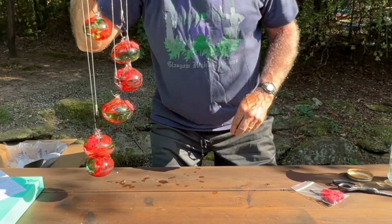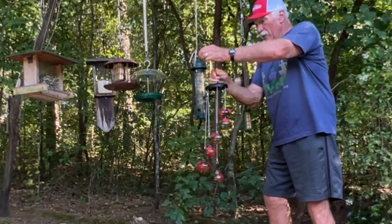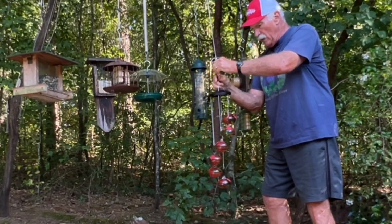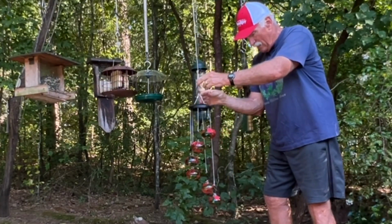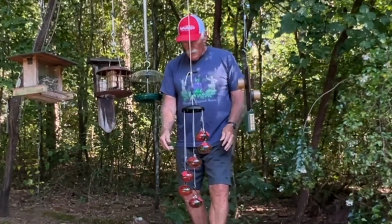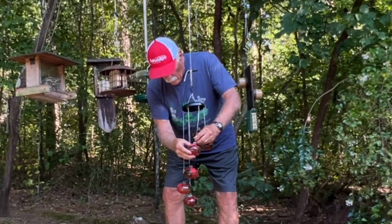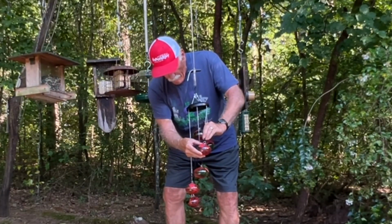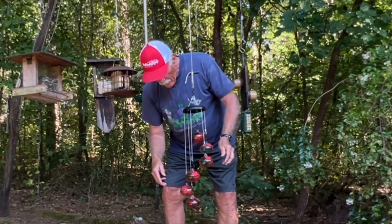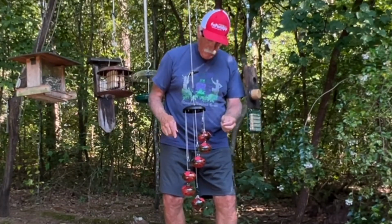I'm going to go hang this up. I've got a spot right here for it. There's been other hummingbird feeders here, so they'll know where it's at. I think I want to reverse this one because the feeder is right in the wire, so I can turn that around so it's outside. And now they're all outside.